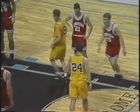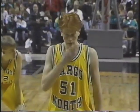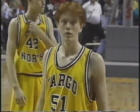Couple of more situational substitutions for North. Johnson back in, so is Jamie Olson, number 25. So the North coach is doing a good job of utilizing certain personnel for certain situations.